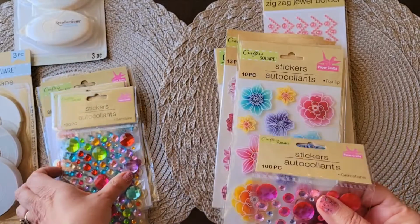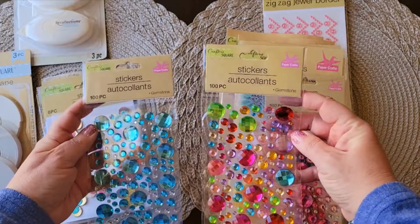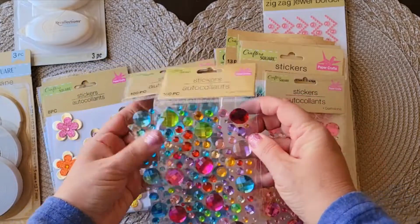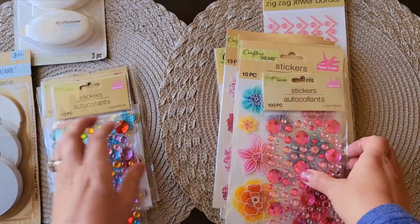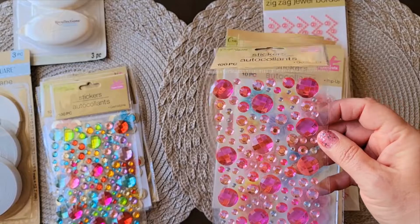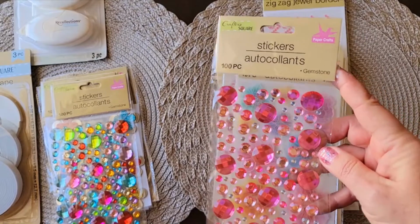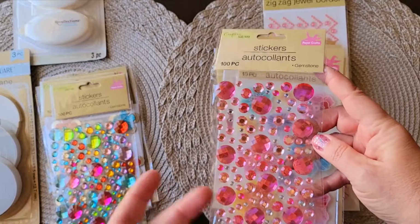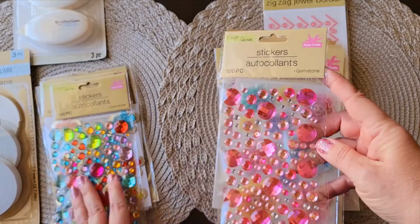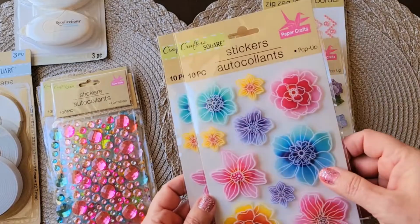So I have the three decorative brads, if you will, in different sizes, which is what I really like. And I can say this to you, if you purchase these from boutique companies, paper collections, you know, higher end, maybe they're better. I don't know, but they're a lot more expensive. So those, yep. Then more flowers.